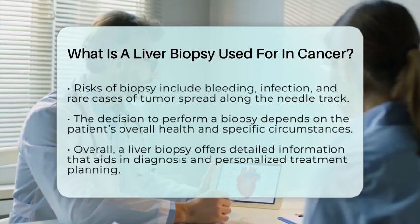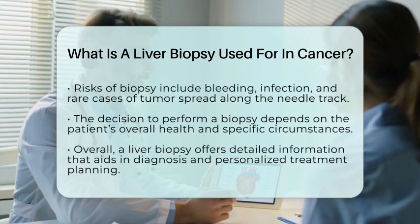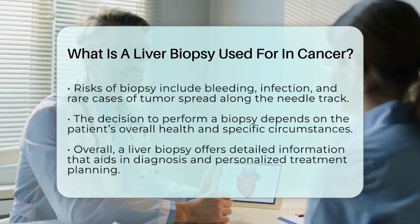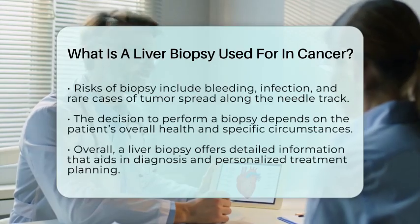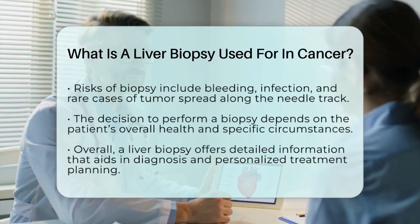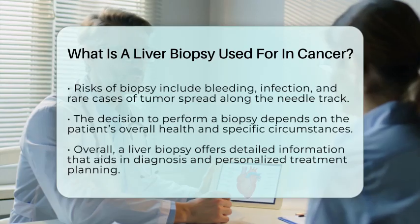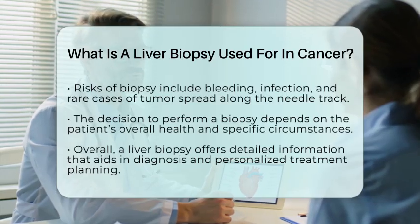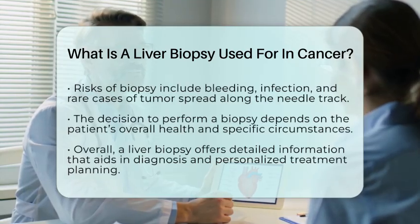Overall, a liver biopsy is a valuable tool in diagnosing liver cancer. It provides detailed information that helps doctors confirm the diagnosis, understand the tumor's characteristics, and personalize treatment plans. Always consult with healthcare professionals to determine the best approach for each individual case, as medical decisions are tailored to each person's unique health situation.